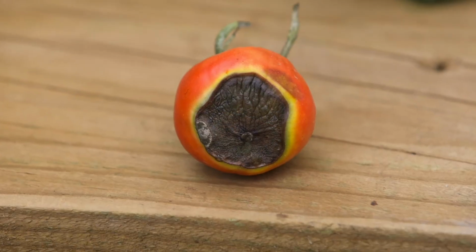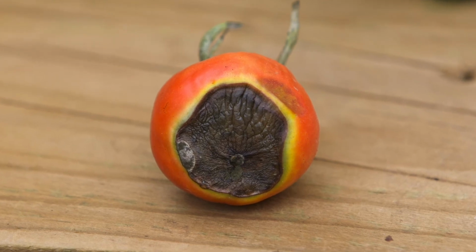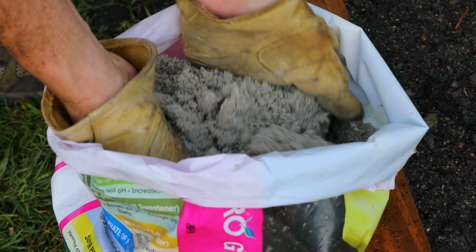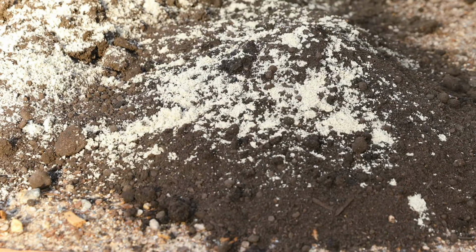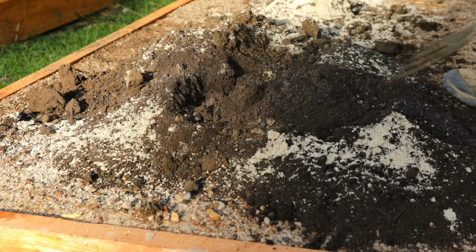Tomatoes can be prone to a problem called blossom end rot. This is where a rot develops on the bottom of the fruit as they form. A large part of the cause is a lack of calcium in the soil. The best way to fix this without changing soil pH is by adding some gypsum as you blend in your organics.